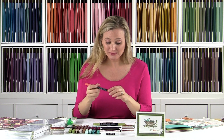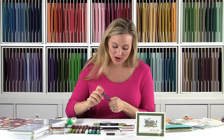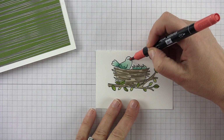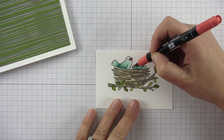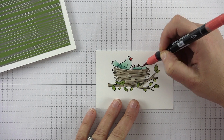So again, the reason we're going to use this one is because I want to color their little beaks. So I'm just going to add a little bit of color to their beak, just like that. Oh, they're just so cute.